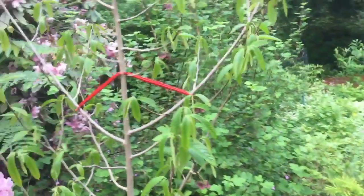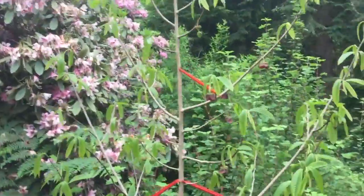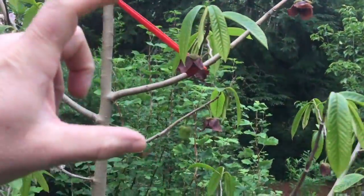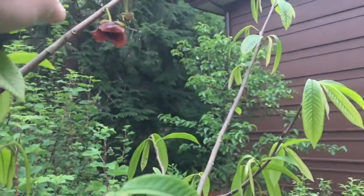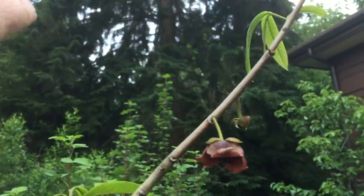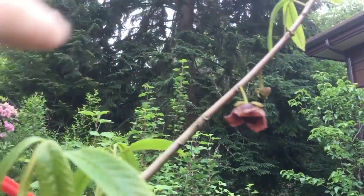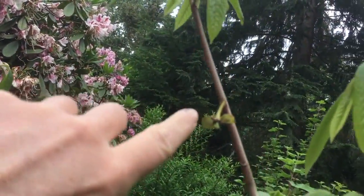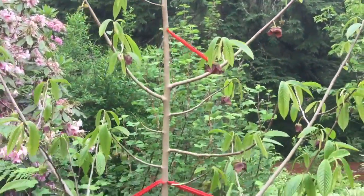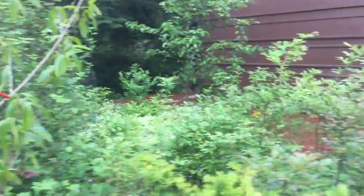Over here, we've got another pawpaw, and this is the first year. These pawpaws, when I got them, were just so tiny. It's flowering like crazy, and I'm pretty sure that that one is pollinated. Pretty sure that one's pollinated. And this one. So it looks like we're getting some pollination. I'll get my first pawpaw fruits this year.